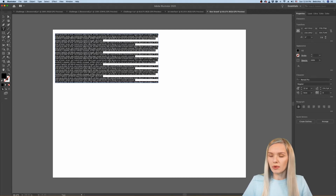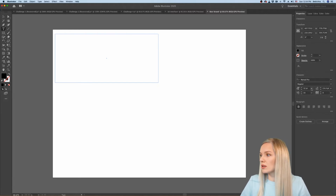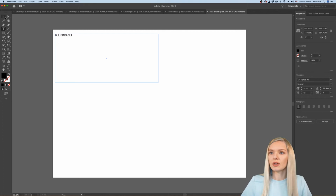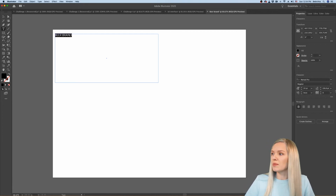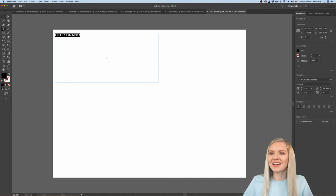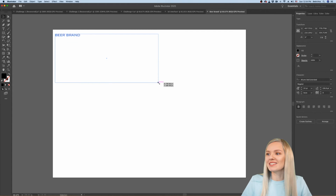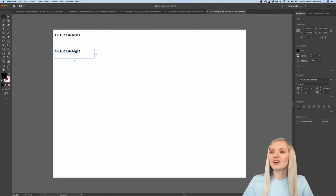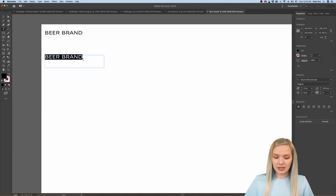So it is a beer brand. Let me quickly increase the typeface size. Okay, beer brand. Oh, I also need a different typeface. I'm that type of perfectionist. I need at least a proper typeface in this situation where I have to improvise. Okay, so let's write down our target audience.